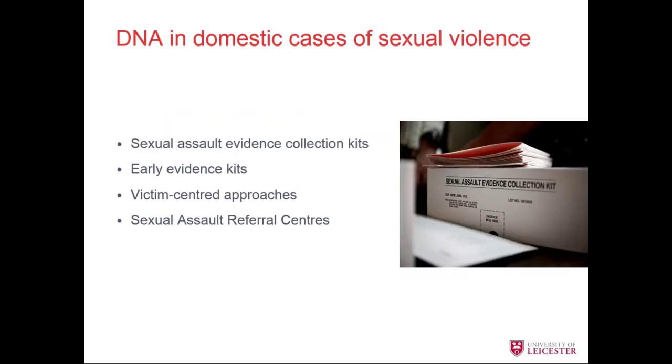Now, in domestic cases of sexual violence, so here I'm talking about sexual violence in the UK, although it's a similar context to other developed countries, it's notoriously difficult to investigate and prosecute, and it suffers from very low reporting rates compared to other crime types. That's not something that is specific to developed countries. That is pretty much a universal rule.